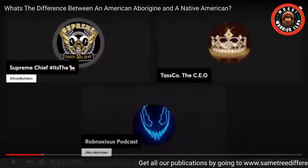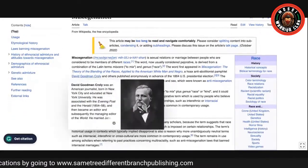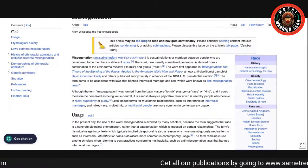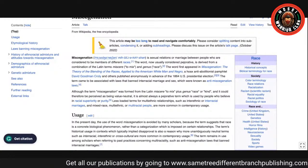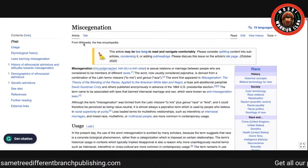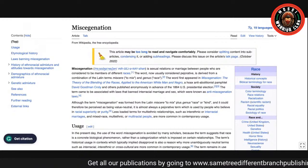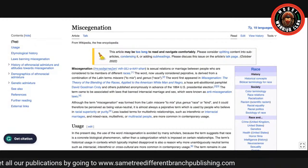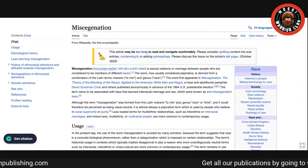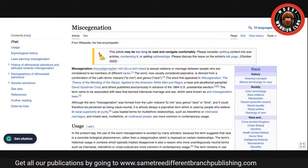So, okay, look, y'all. I knew I wasn't crazy, right? But I'm gonna go ahead and give it to you again. So, it's sexual relations or marriage between people who are considered to be members of different races. Misogyny, which is what he said, or he had to come out and say miscegenation. Now, when he says the word correctly, we can get on the right word. Okay. Now, everybody should know what this word is because it's been mentioned several times. They don't like the mixing of races. It's prejudices. That's it. Right? To mix race.